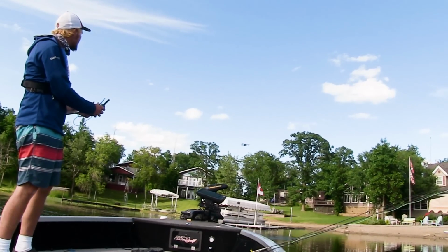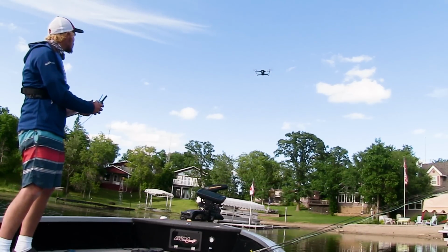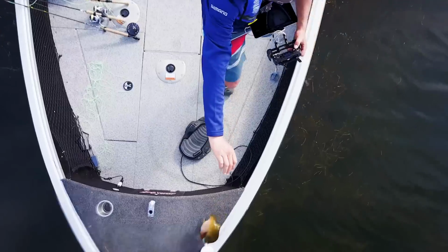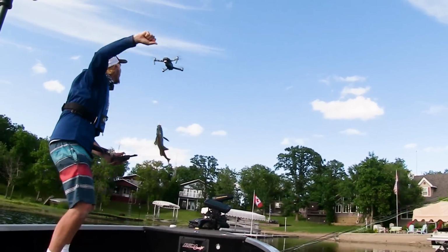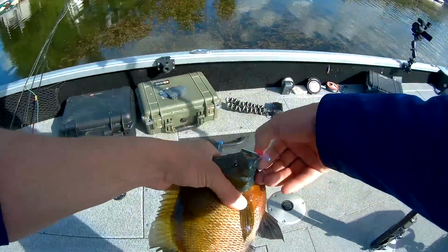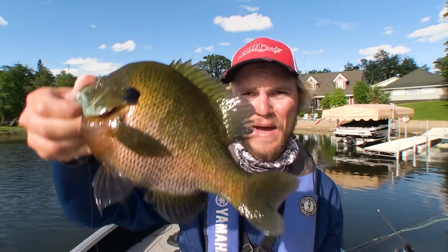How cool was that? I jigged it with the drone and it's another slob. Get in here. Oh my goodness. It's a giant bluegill. Whew. Okay, come here. Look at this wide body. Jeez. What did I even do? I dimpled it on the surface and this fish just came up and sucked it in. Look at the size of that bluegill.